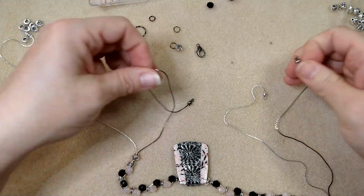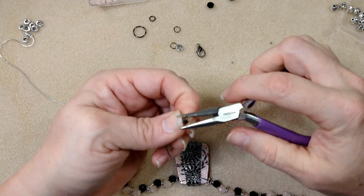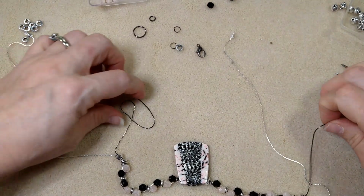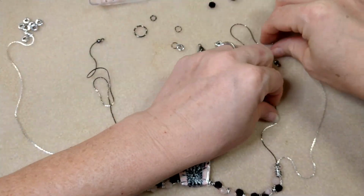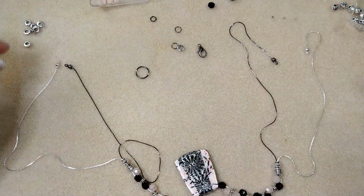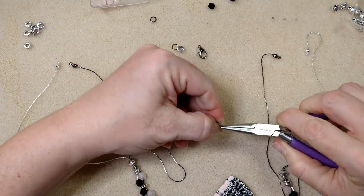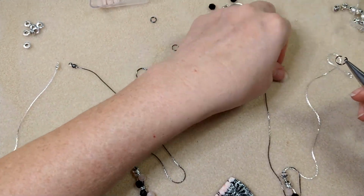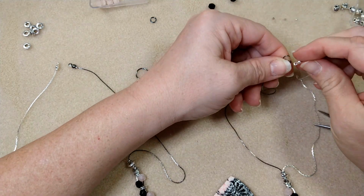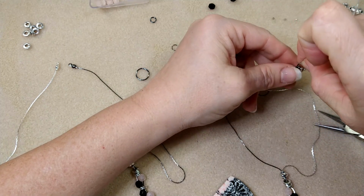Okay, and then what we have are 4 strands with our clamshells connected. Now you want to make sure that you do the inside on the inside and the same on the outside, unless you want to twist them. I guess you could twist them, but I'm not going to. So all I'm going to do now is put them on my jump ring. This is like, I don't know, an 8mm jump ring. And I'm just putting the gunmetal strand on the inside, the silver strand on the outside.